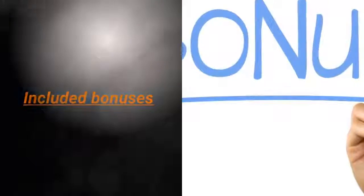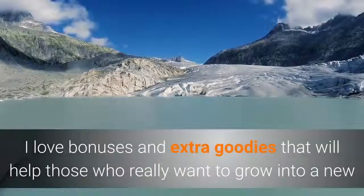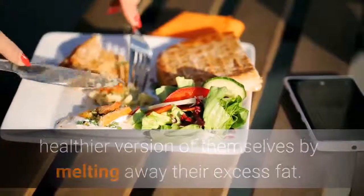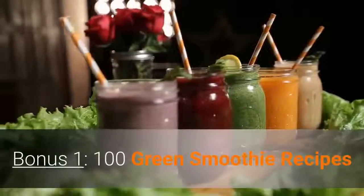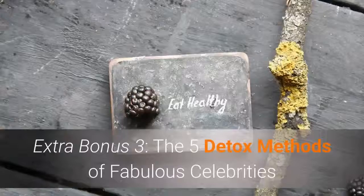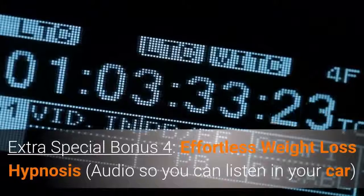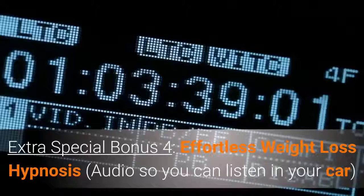included bonuses. I love bonuses and extra goodies that will help those who really want to grow into a new, healthier version of themselves by melting away their excess fat. This program has at least 4 bonuses to help you do just that. Bonus 1, 100 green smoothie recipes. Bonus 2, the ultimate superfood guide. Extra bonus 3, the 5 detox methods of fabulous celebrities. Extra special bonus 4, effortless weight loss hypnosis audio so you can listen in your car.